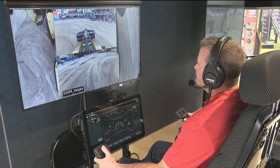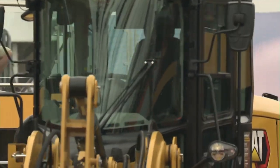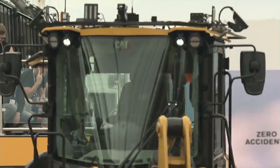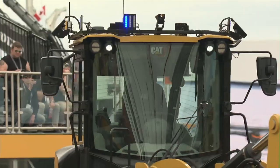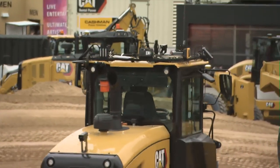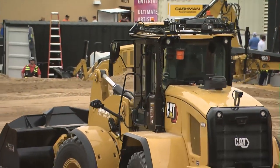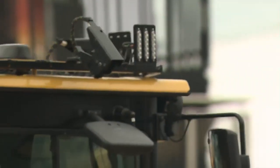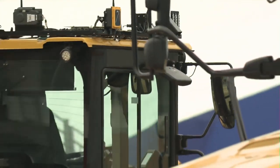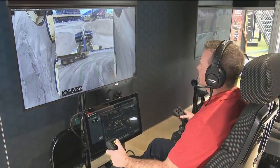And I'll tell you what, guys, I wanna invite you to look at the flashing blue light on the top of that 930. And what that's telling us from a bystander view is that machine is being run remotely. Caterpillar is extremely proud to expand Cat Command with command for loading available on our 926, the 930 we've got in front of us, and our 938 model. Line of sight or non-line of sight operation, allowing you to run it from a remote location.